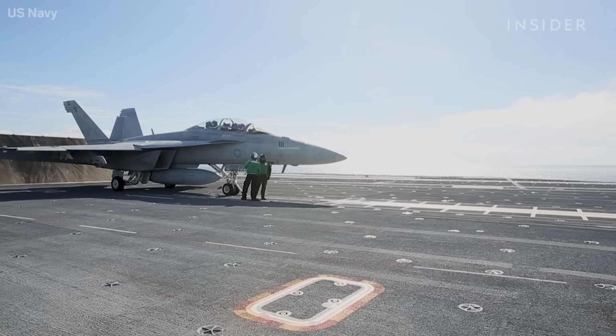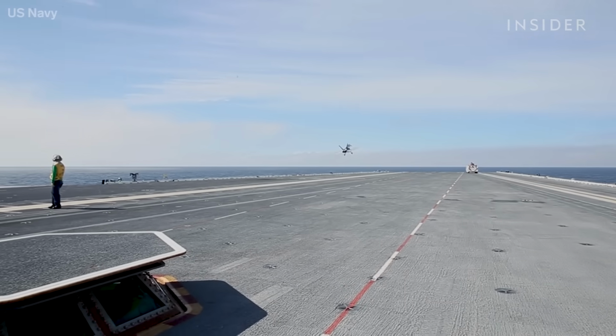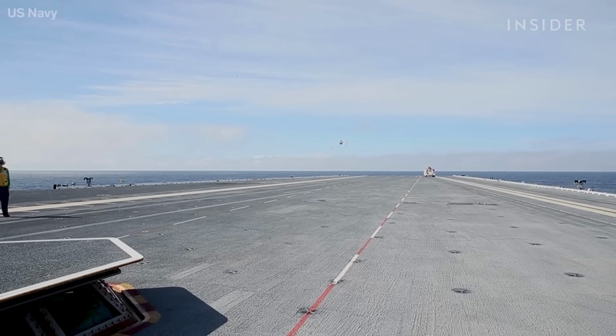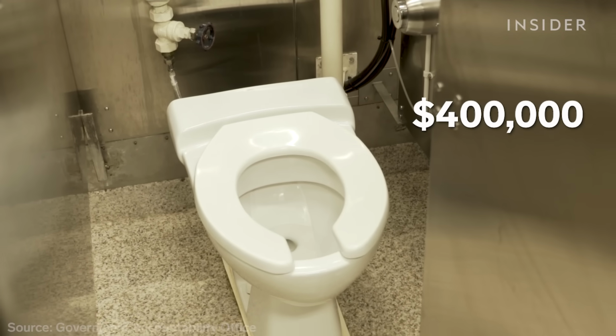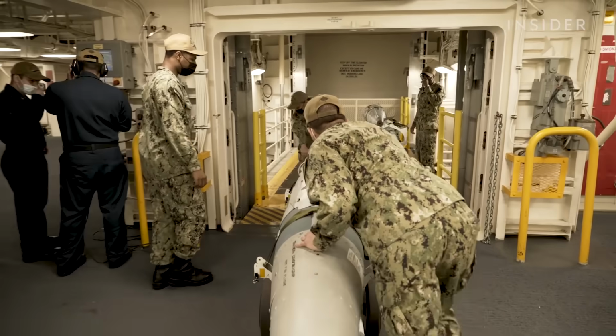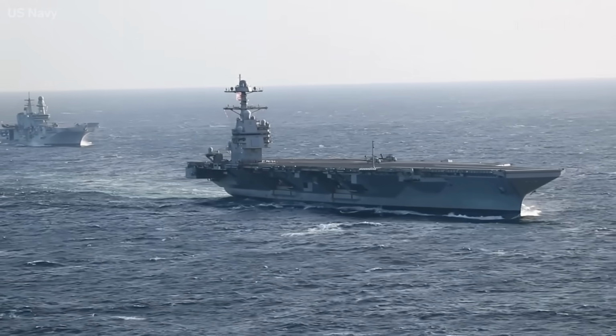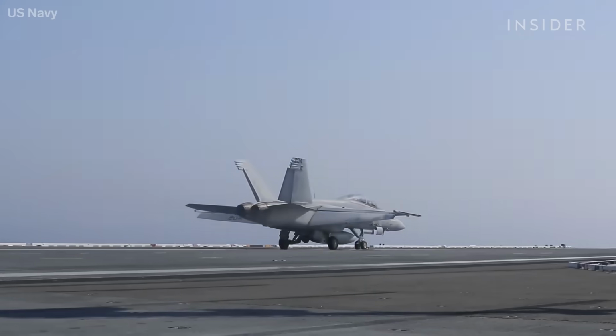Still, the Ford was double the cost of the last carrier built, and it's been plagued with unexpected costs and delays. Just unclogging the toilets can cost $400,000. We went aboard the USS Ford to find out why America's most advanced aircraft carrier still can't be deployed nearly 2 decades after plans to build it began.